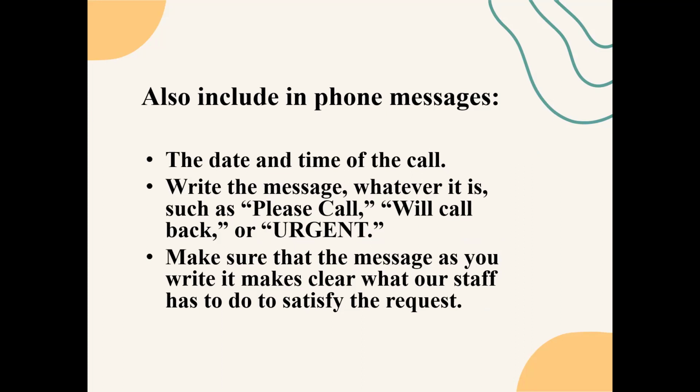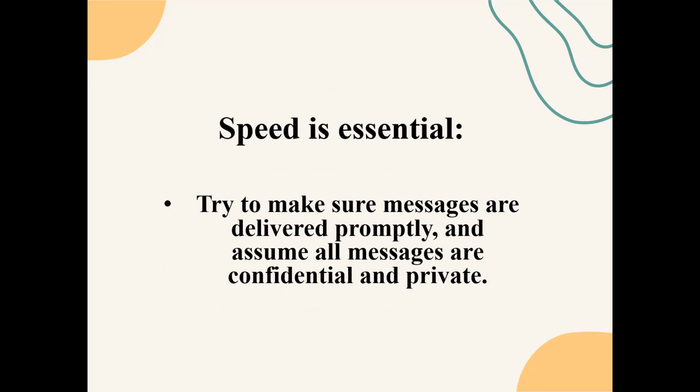And try to make it clear what your friend, or your colleague, has to do. Not just all the information, but what the caller expects. They expect you to call them. They expect you to do something.